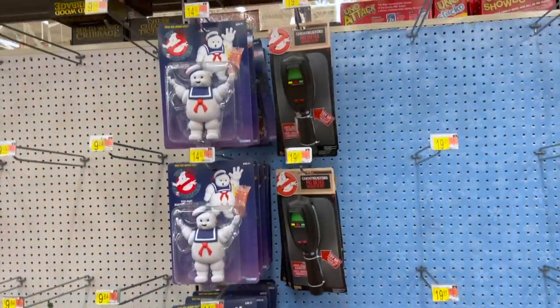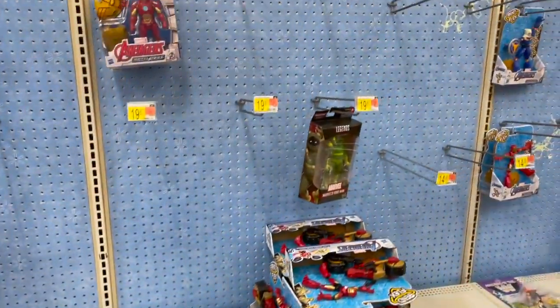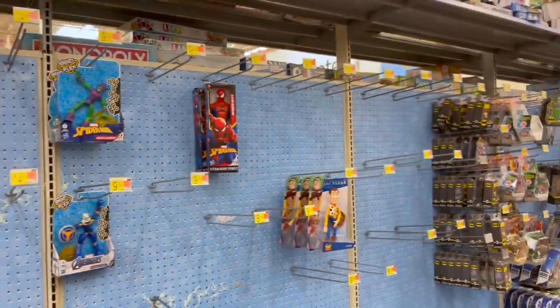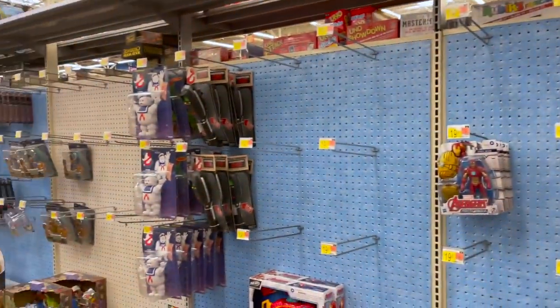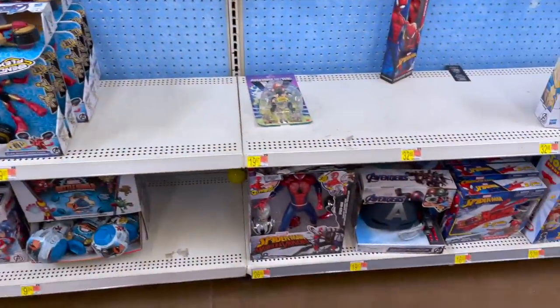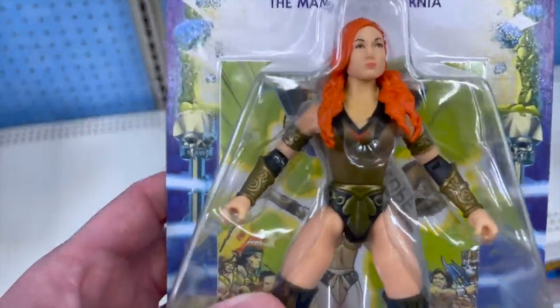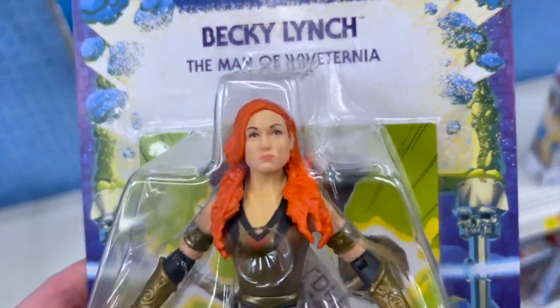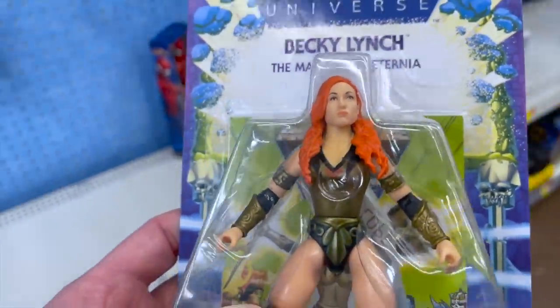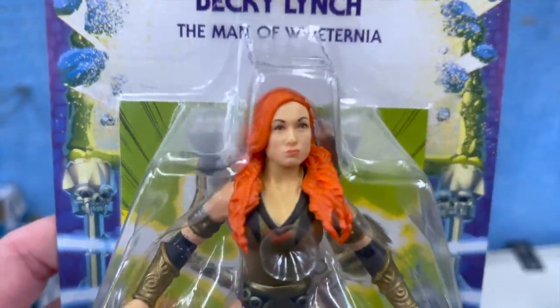Power Ranger Zord. Stay Puft up there. Not too stocked. Look at all these empty pegs down through here, man. Got a lone Frogman right there. Hey, there's one we need. We actually need her. Golly, she's got a dot right on her nose, man. I need her, but I don't know if I want that dot on her nose.